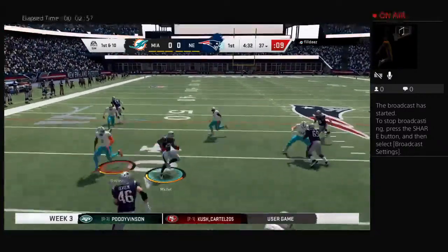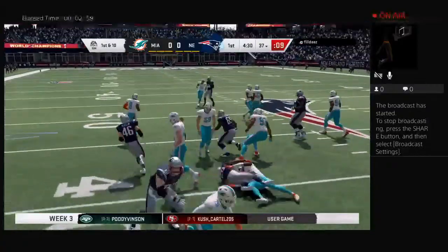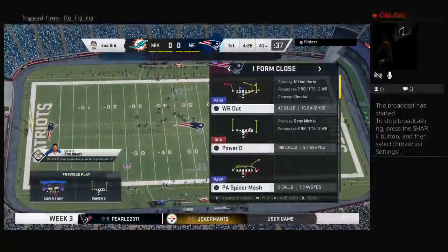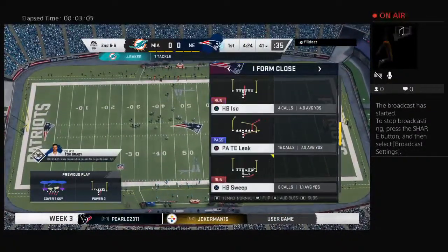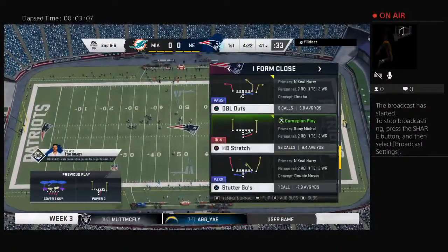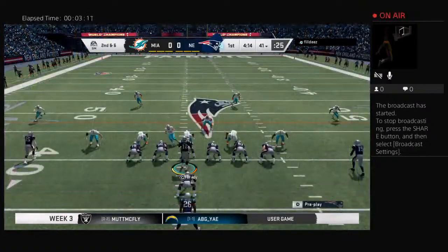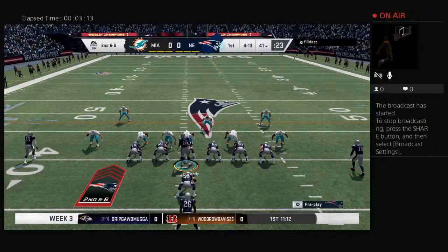Sony Michel, his first carry. And this winds up a gain of 4 to the 41. When we see those runs to the perimeter, when we see those runs to the edge, we think about big breakers, don't we? In this case, it was a modest gain, but it does open up possibilities here on 2nd down. Let's go.